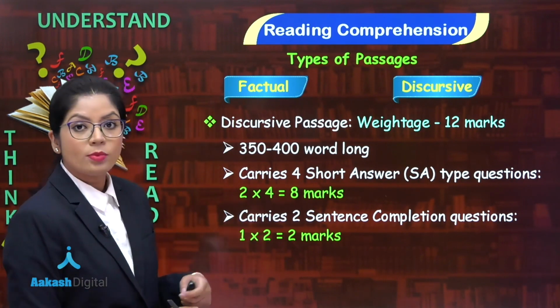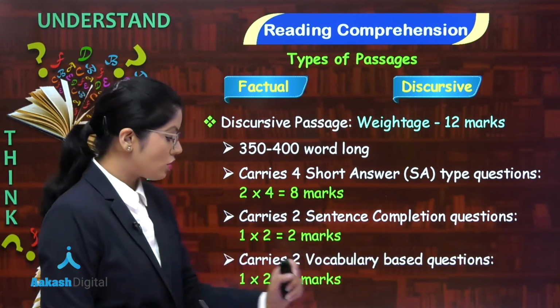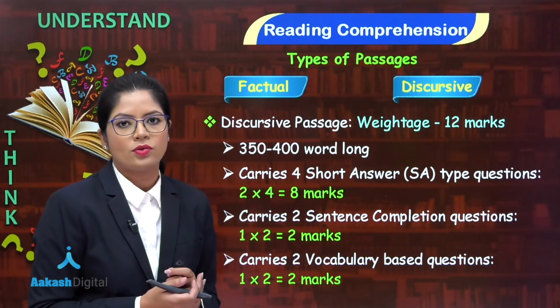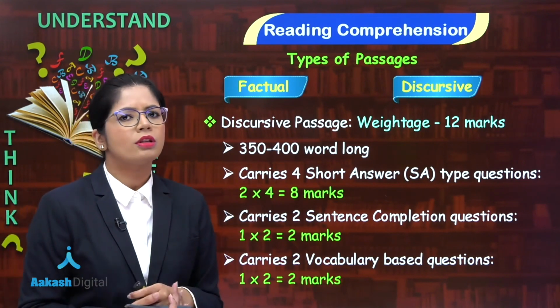Each question carries 1 mark, and lastly there are 2 vocabulary based questions, either synonym or antonym, for 1 mark each. Now if I remember the demand of the question, I can proceed with the second question in my head, that is, what are these passages really testing?